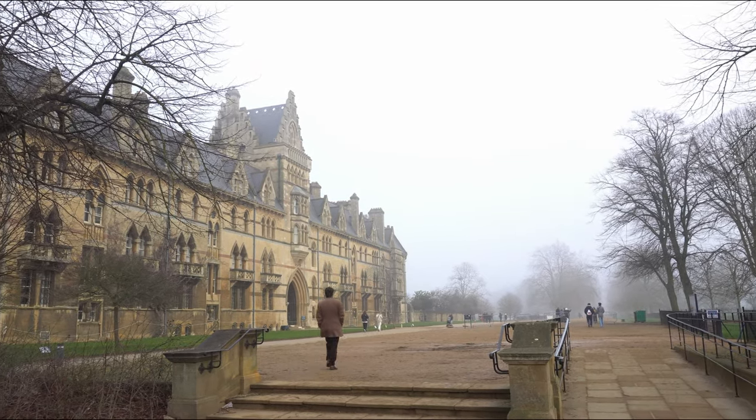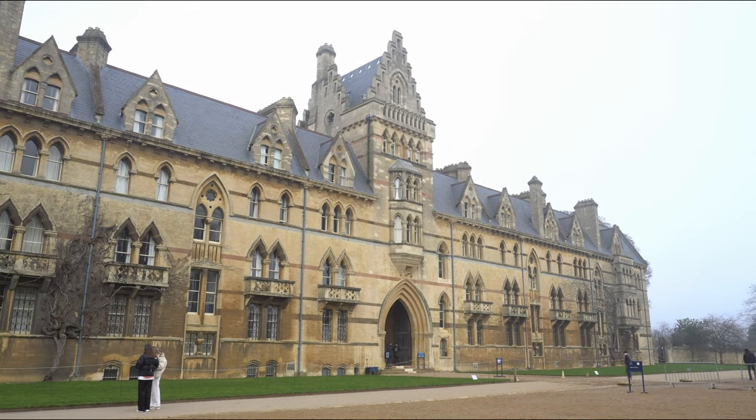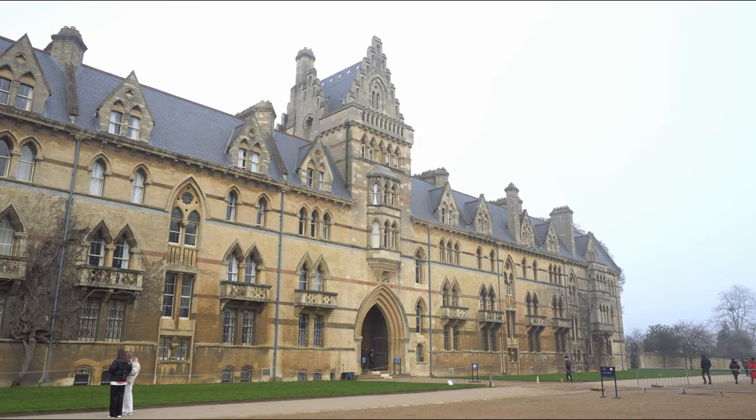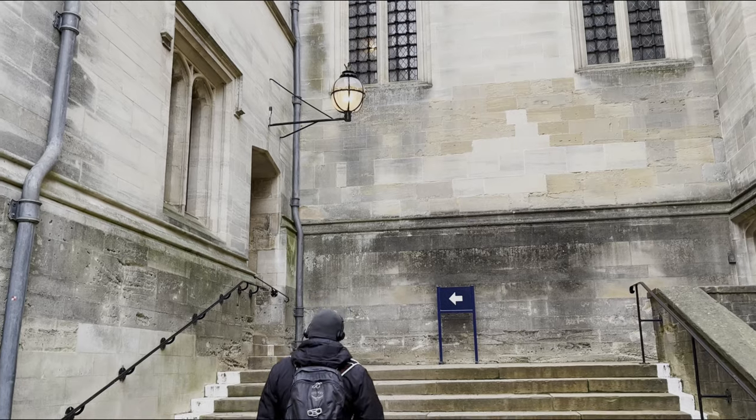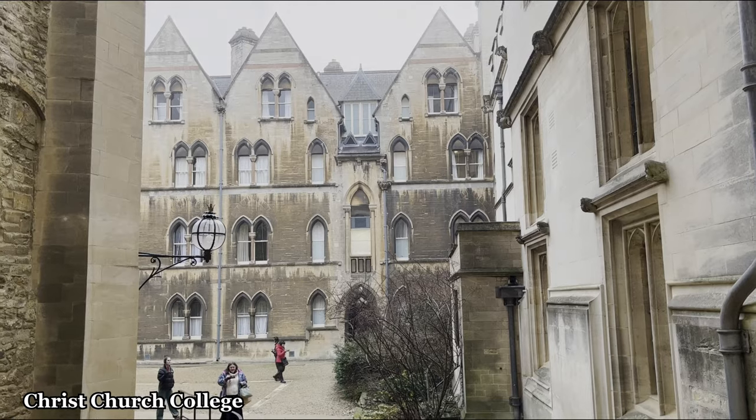So finally, we were back at Christ Church College. When buying your tickets, they actually give you an audio guide so you can start your self-guided tour and look at some of the Harry Potter filming locations.